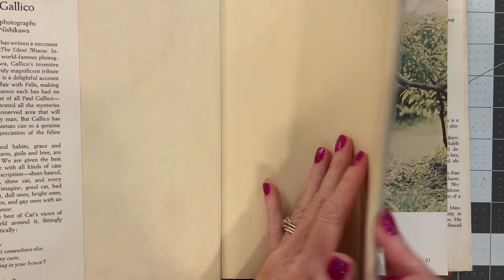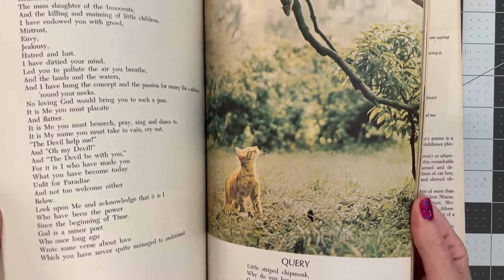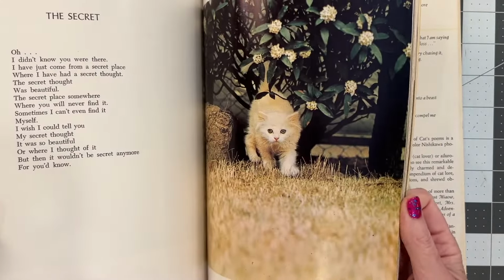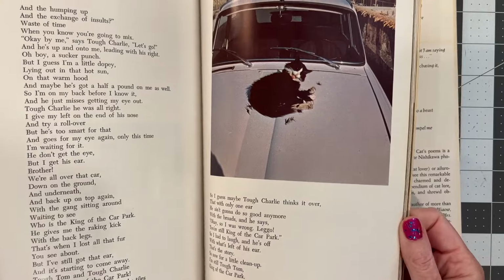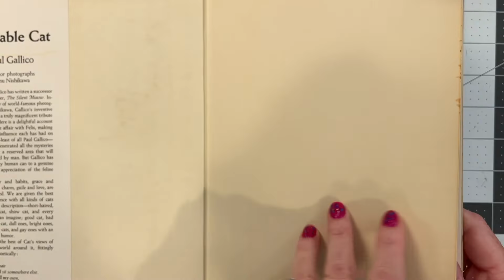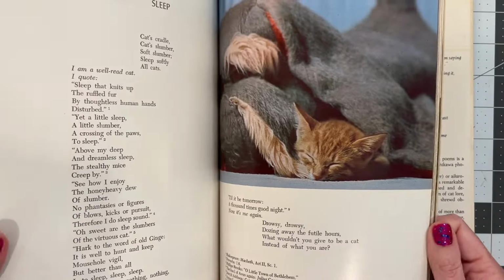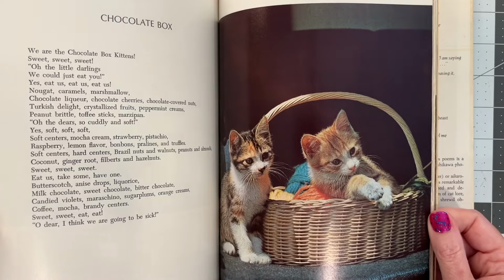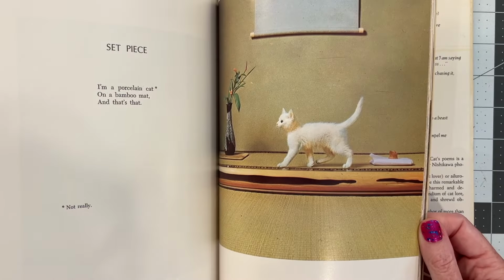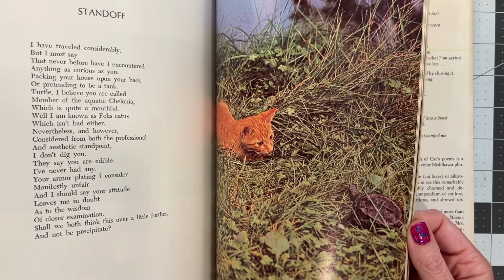But the photographs, she said, were very 70s feeling. So I will look forward to using these. Look at that. It's on a vintage car. I think the photographer is Japanese, so I bet most of these photos are taken in Japan, which is even cooler. So cute, y'all. And there's little poems over here too.